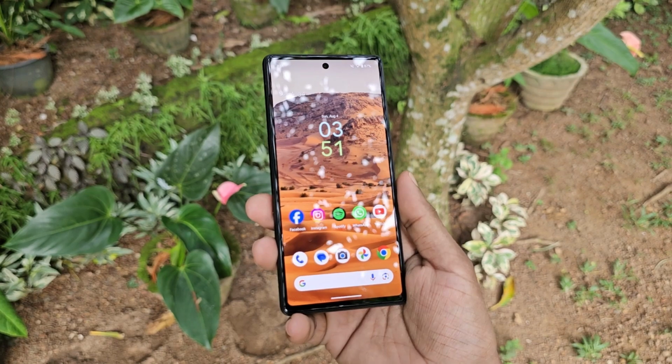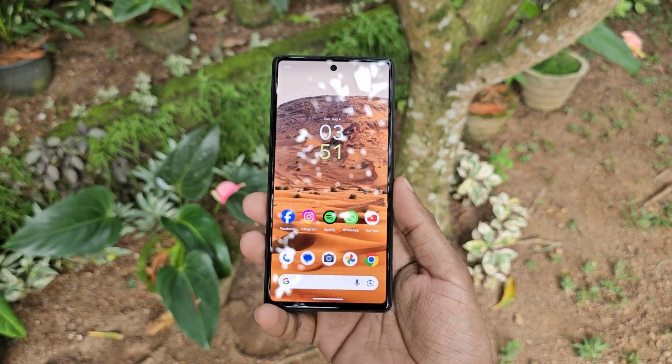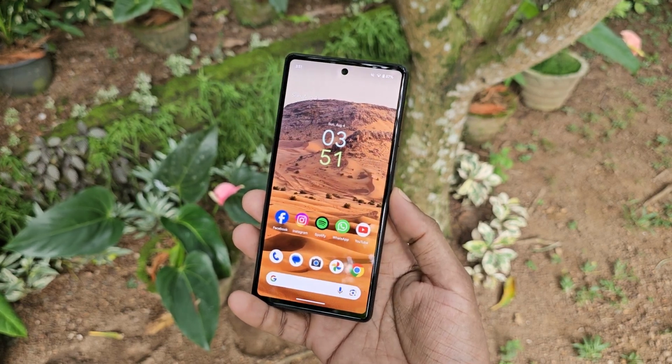I have been using this Pixel 6a for a few days now, and in this video I'm going to tell you whether you should buy one or not. So this phone was released back in 2022 as a mid-range device and it's still available brand new.